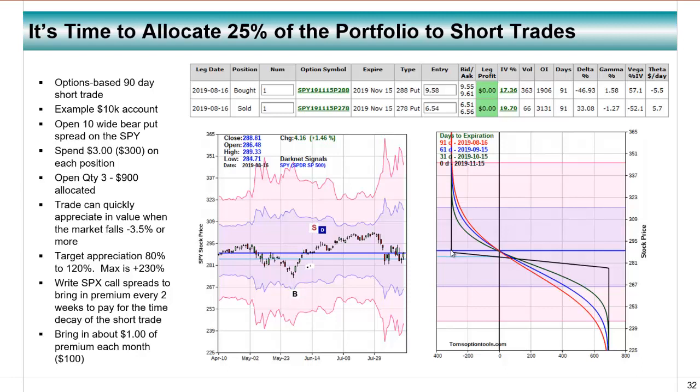However, you have to remember I'm writing call spreads on the SPX, so this is what's unique about what I do. And so I can pay actually for this trade and keep it free. And then if the underlying, here's the underlying here, the SPY, if it starts dropping, you start dropping down into this territory down here, and you can make about 230% on this trade. You can make about $700 because I spent $300 on the put spread, and it can turn into about $700.